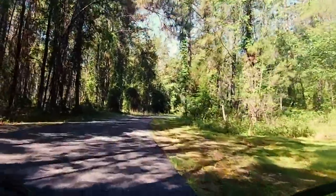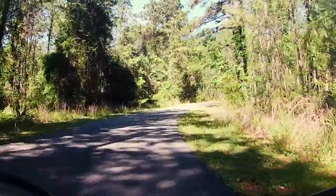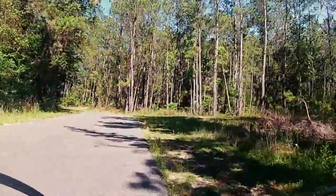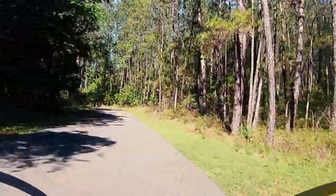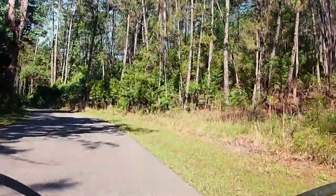This is definitely one of the more scenic bike trails out there. I do think the Donnellan Trail is superior when it came to the overall scenery. I just liked how that one cuts through a bunch of swamps and intersects the Rainbow River, and it's just a little more interesting when it came to the water features over there. This one really doesn't come close to any kind of water.